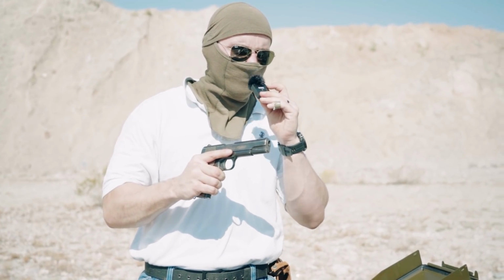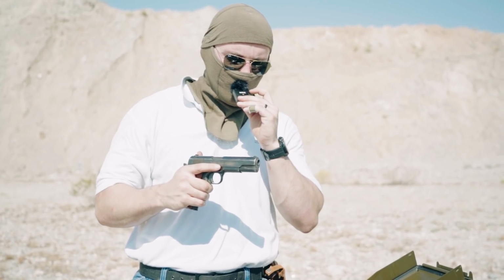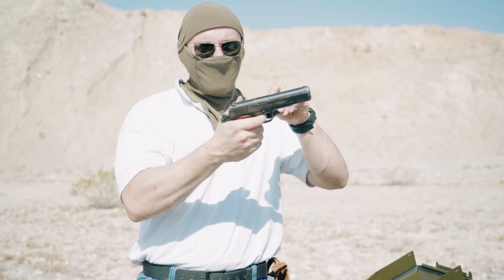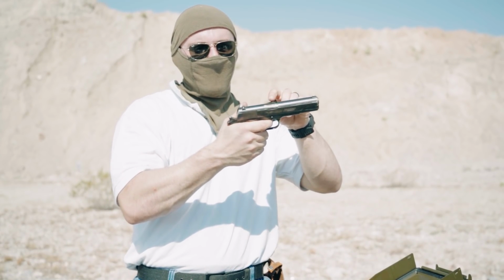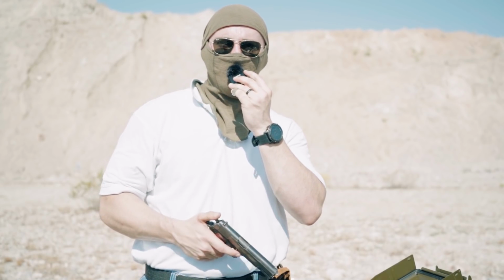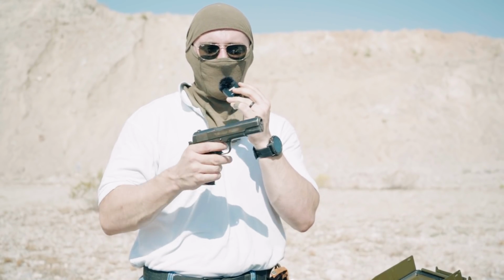Triggers. Speaking of triggers, let's go with this trigger. Really nice trigger pull. Really well made. A little bit of take up.